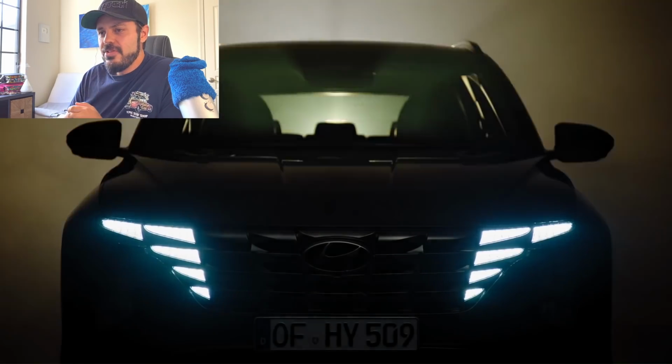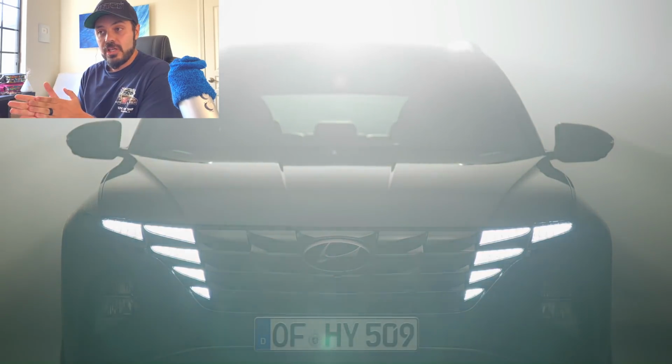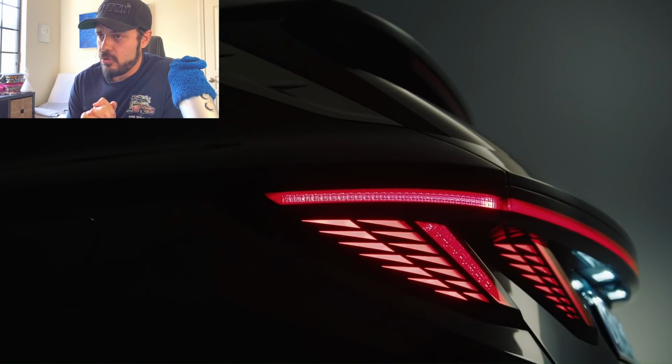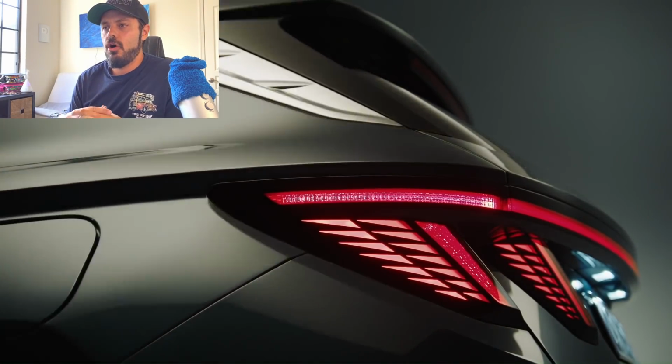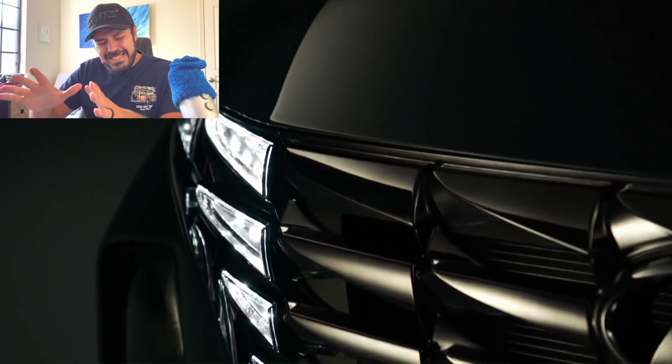The standard engine in the 2022 Tucson will be Hyundai's 2.5-liter 4-cylinder with 190 horsepower and 182 pound-feet of torque, hooked up to an 8-speed automatic. More engine options will be available in 2022, such as a turbo 1.6-liter hybrid with about 230 horsepower and 258 pound-feet of torque, giving the Tucson a little extra punch off the line. But let's cut the nonsense here and talk about what really matters, the design.